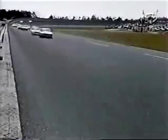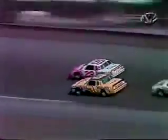And again, Cale asserts that tremendous superiority that his car seems to have had all weekend, and just to prove me a liar, there goes Dale Earnhardt. Down the inside of Cale Yarborough into turn 3. And here comes Darrell Waltrip to the outside.